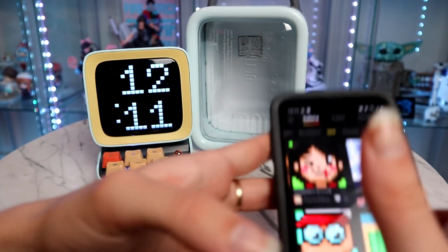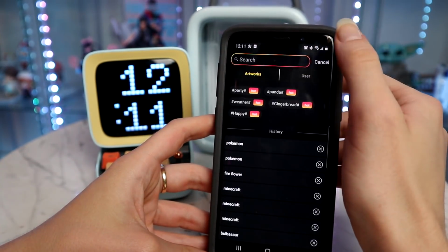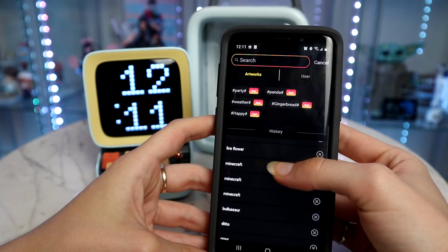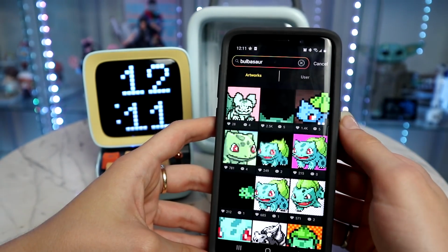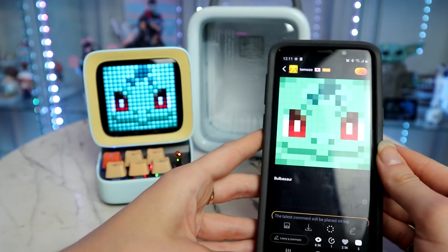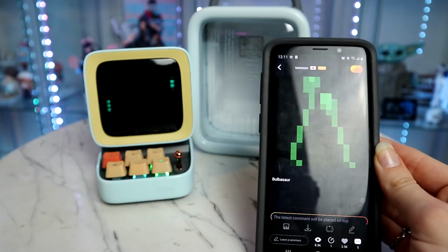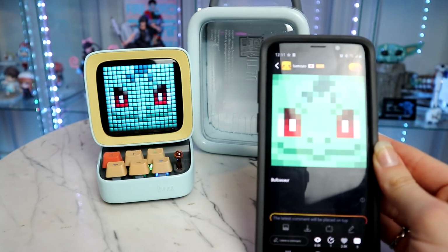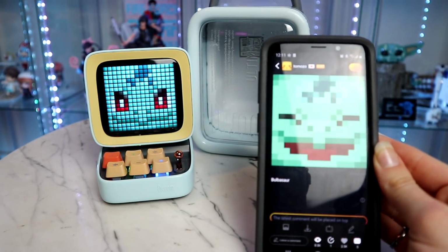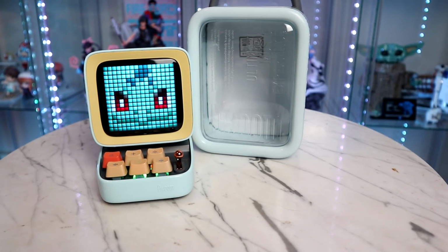So there's actually an app. I'll put some B-roll footage of me showing the app, but through the app you can take art that other people have made or put your own art on the little screen, and it's so cute. You can do little animations. I love there's the super cute Bulbasaur one that I found that is the cutest thing I've ever seen in my life. I love that you can look up all the different artwork that people have made and upload it to the app, or upload your own and put it on the screen. I think it's super cool, and if you're really into pixel art, what better way to display your art?